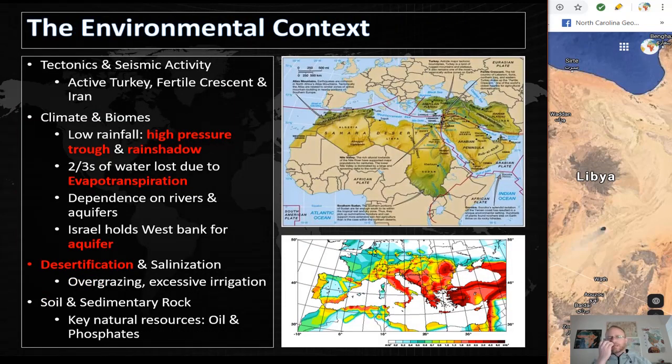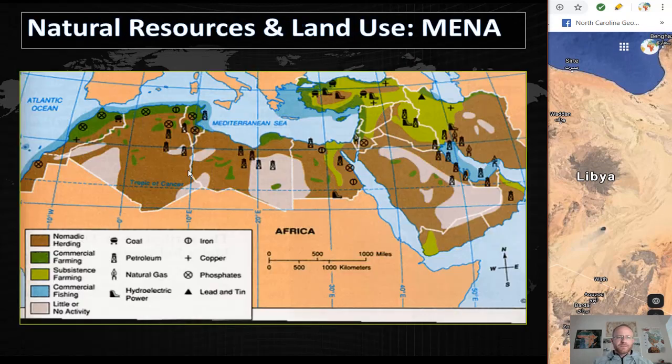All right, climate and geology have also played a major role in the key natural resources and land uses in MENA. With the Second Industrial Revolution, outside powers became aware of the massive amounts of oil in this region. They would eventually find out that this area also contained an abundance of phosphates, which is used in chemicals and fertilizers. So this map is an aggregated representation of natural resources and land use patterns across MENA.